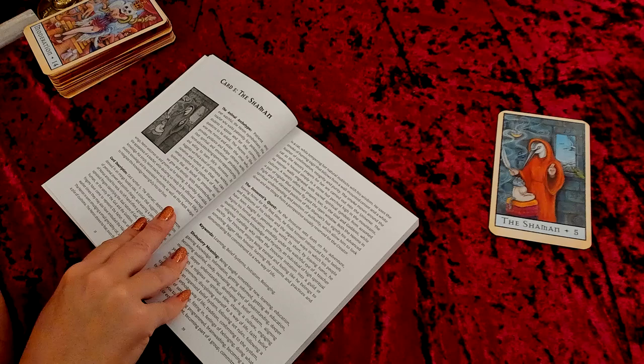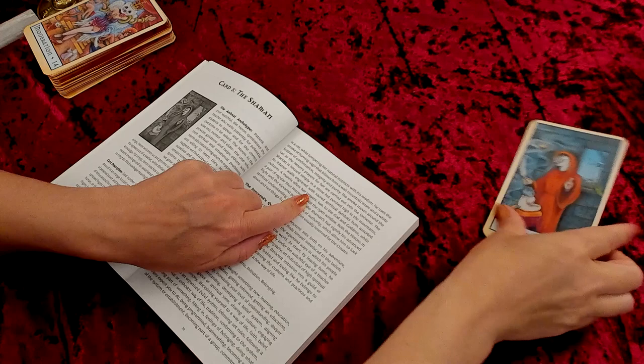Where is it? A mantis. Okay, where's the mantis? It's glaring for me. Okay, there it is. Okay, I like that.